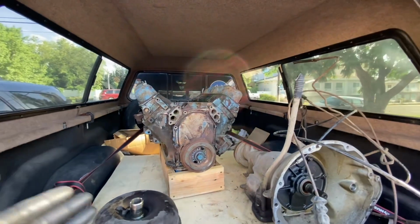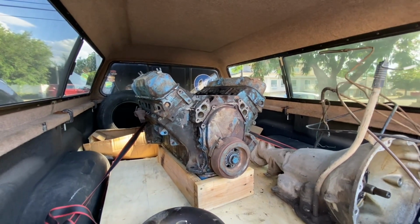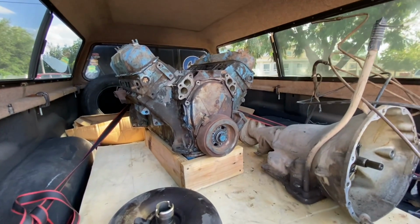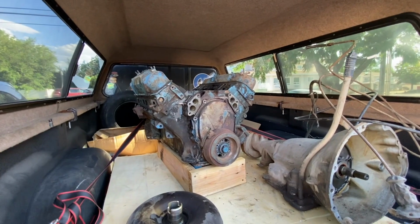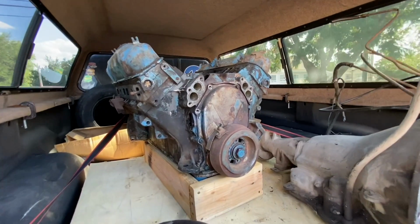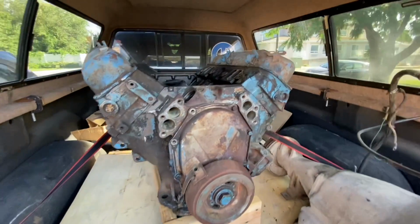But in all reality, this thing is still super strong, and it's going to do plenty good for anything that we could really throw it into. So I'm not ultra concerned about it. But like I said, if we decide that this engine needs to go in a more specific application that we want, we could always get ourselves an aftermarket crank or find ourselves a donor crank from a different engine. Not a huge issue by any means.